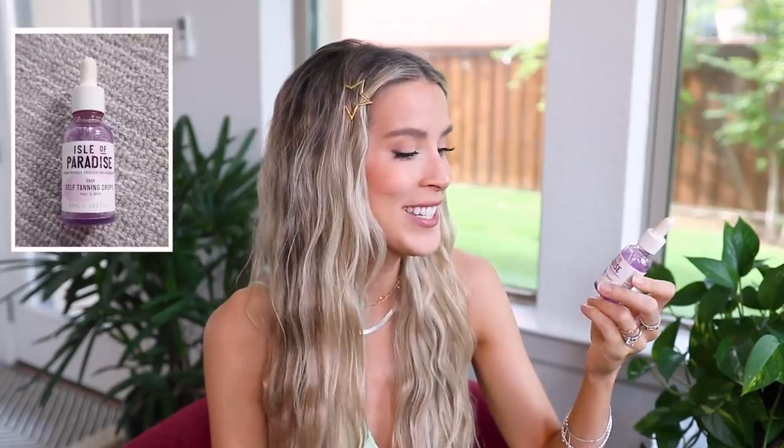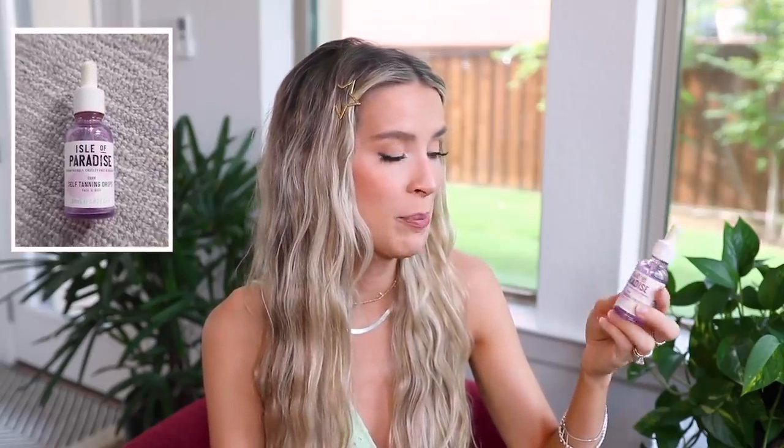Okay, we're getting there, people. Next up, this is one that you've seen a million times, and I've been using it for years. It's the Laura Mercier Translucent Powder. It's been around forever. It's very, very good. I love it. I still use it. I've repurchased it. This is the Isle of Paradise Dark Self-Tanning Drops for Face and Body.